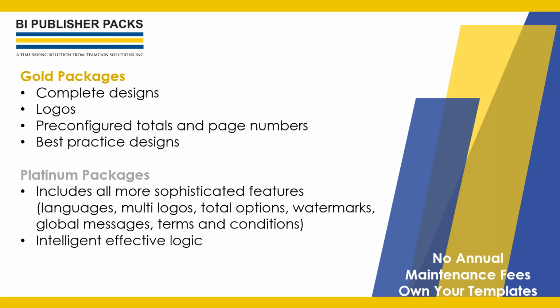The gold packages are fully complete designs, including things like logos, pre-configured totals and page numbers, and best practices. But they don't have a lot of the sophistication, because some clients don't want that and don't want to pay for it. The platinum level includes all of the more sophisticated features. So multiple languages: out of the box, we support English, French, and Spanish right now. Multiple logos, totaling options and where they should show up, and whether they should be on every page. Watermarks, terms and conditions on the back, global messages, portrait or landscape format. They're intelligent, they're effective, they're logical.